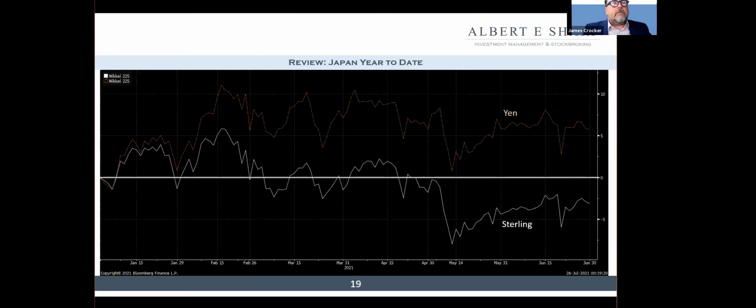Now, Japan, as I mentioned earlier, was subject to the movements in the yen. As you can see there, the orange line is the Nikkei 225. So the man in Japan would look at the Nikkei and say, well, I think we're up about 6% or so this year. The man in the UK who would have bought the Nikkei, bought a tracker but not hedged it, i.e. the return he got in sterling, would have seen himself down sort of 3% or so. That's all down to currency.